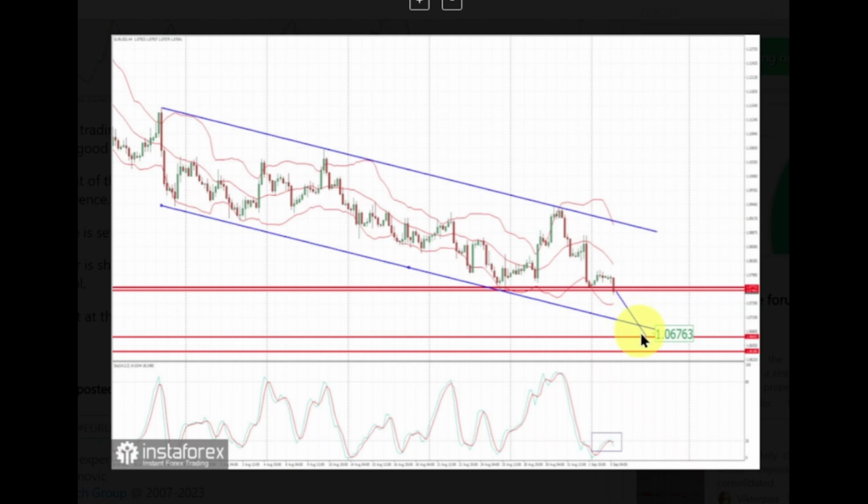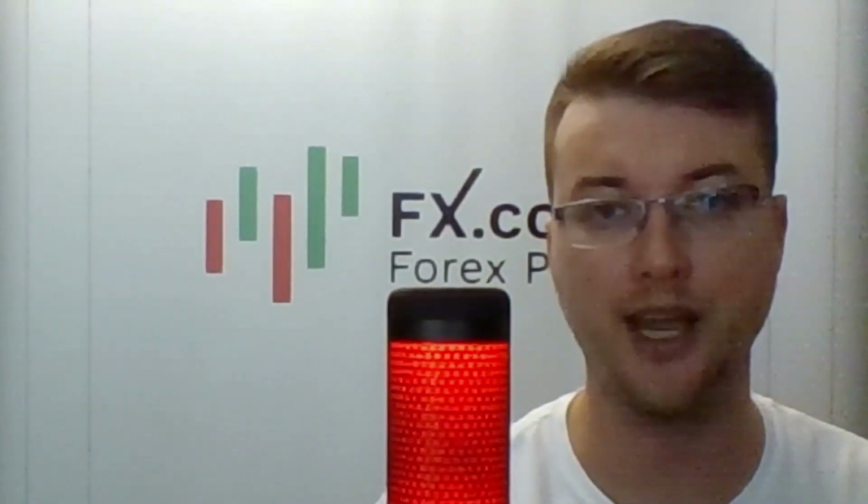Downside objective is set at the price of 1.0675. Stochastic oscillator is showing oversold condition, but another bear cross, which is another sign that sellers are in control. Key resistance is set at the price of 1.0805. Let's trade with MACD indicator.